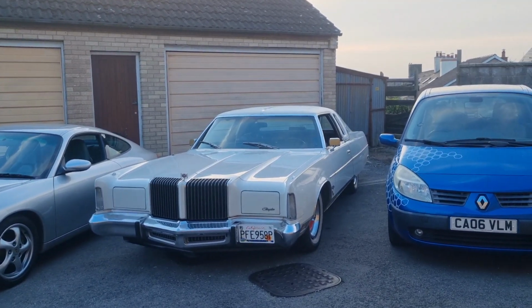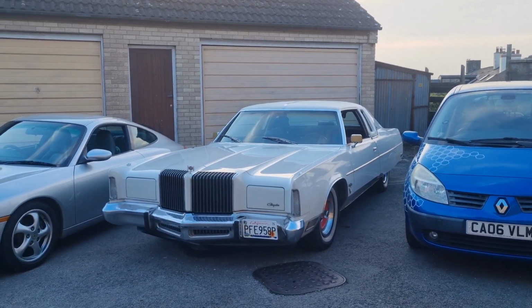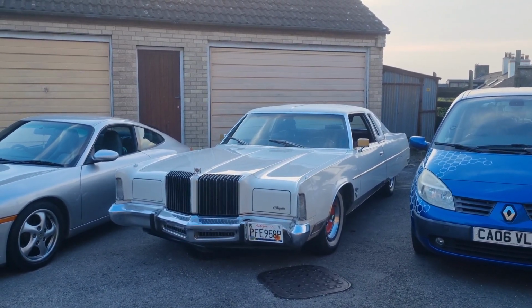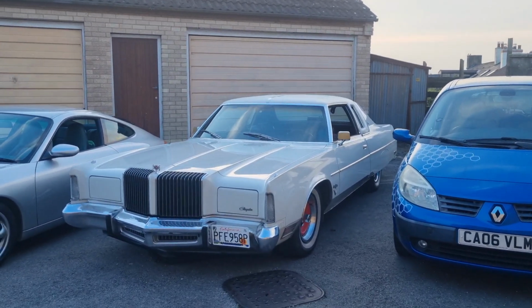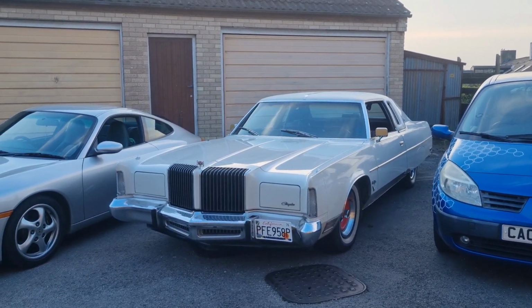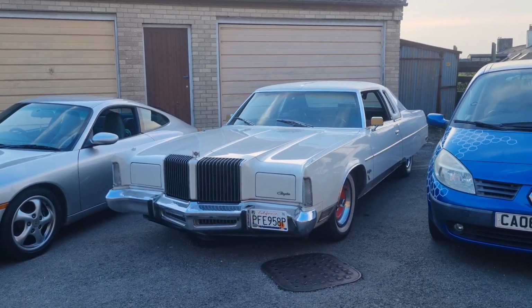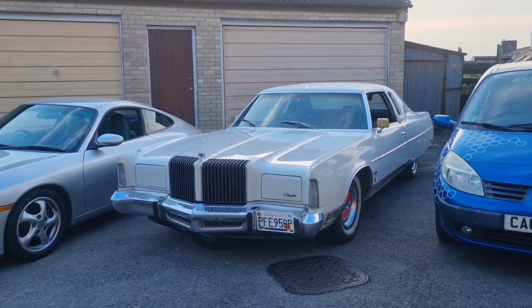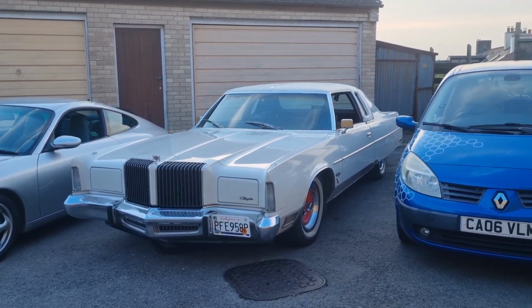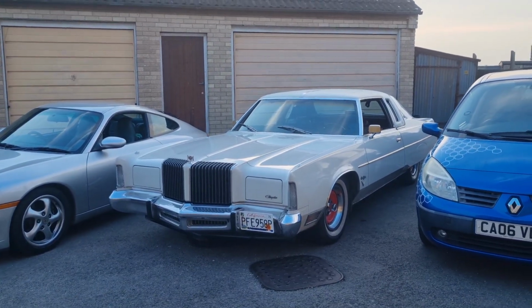This car is 19.2 feet long and is probably one of the longest cars to come out of America before the fuel crisis and everything that happened back then. These tanks, these land yachts as they're known, are just absolutely fabulous cars, but they burn through fuel like none other. I think the best I've ever had is about 10 to the gallon, which is crazy.